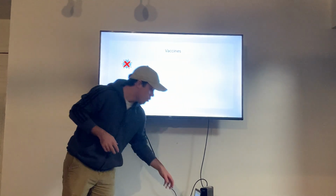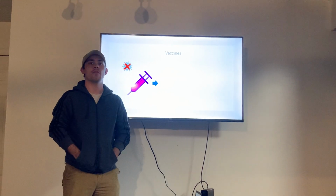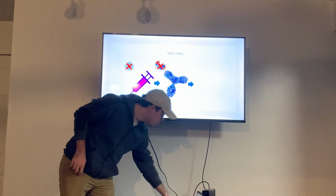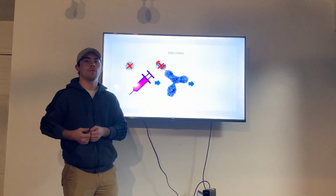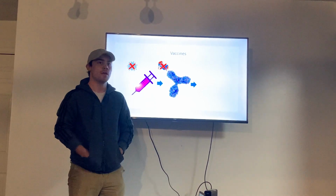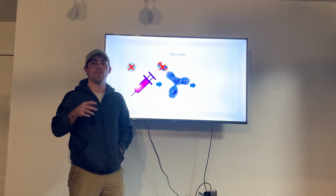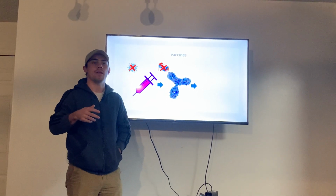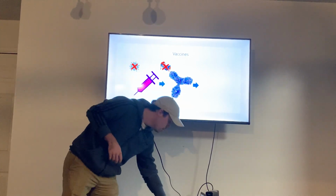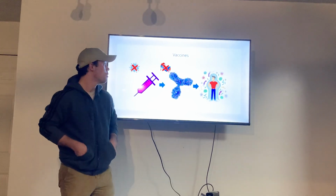The way that vaccines work is instead of having the virus infect you, you're infected with a vaccine, which, being presented with the vaccine, should skip right past the part where you end up getting sick, and your body will take the vaccine or the viral vector and whatever components are in it, and it will develop the same antibodies so that you form your active resistance.